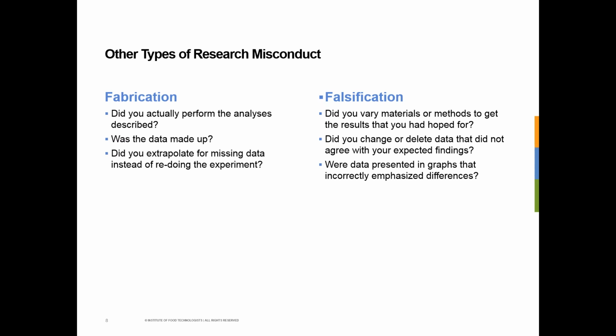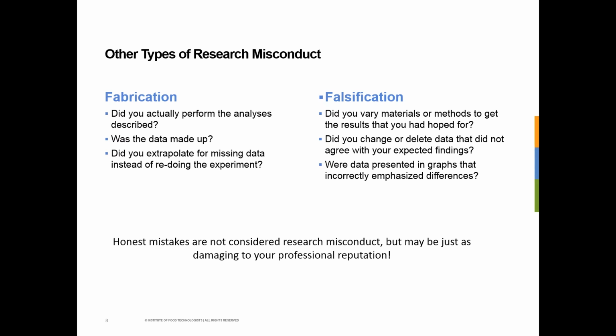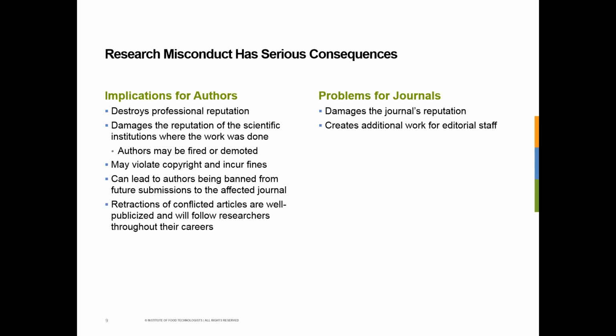We also want to make sure that your data is presented so it shows differences correctly. Sometimes if you manipulate the scale, you can make it look like there were larger differences than there really were. Everyone makes mistakes, and if you make an honest mistake, we won't consider it research misconduct, but the effect of having to retract your work might be very damaging to your professional reputation.